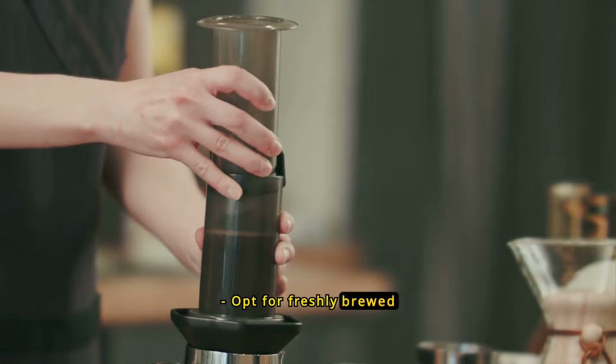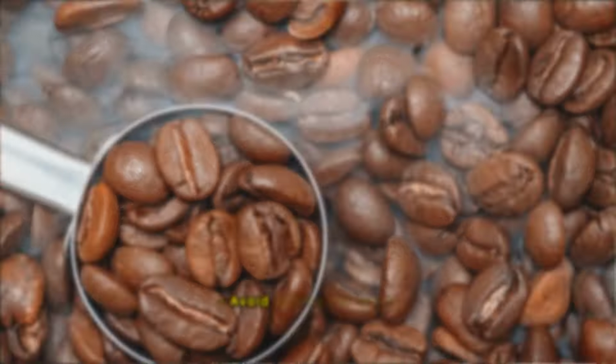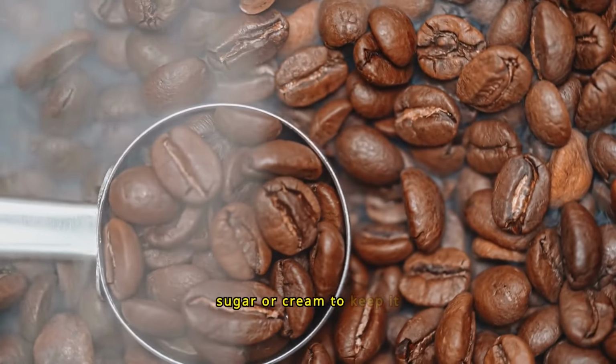Opt for freshly brewed coffee made from high-quality beans. Avoid adding too much sugar or cream to keep it healthy.